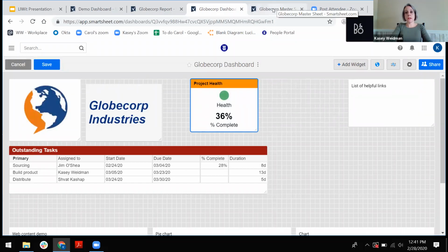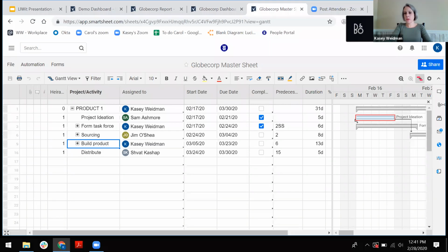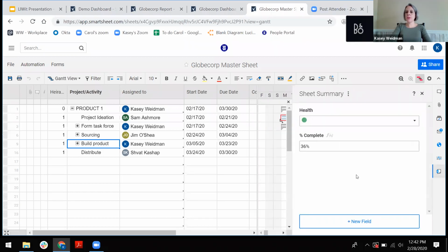And to show you where that data is coming from, and again, this is a newer thing with Smartsheet, over here on the right-hand menu bar, you have Summary. This is a place for you to enter fields that are either pulling from your sheet itself, like for example, this one I'm pulling from the top line, or this one I just created as a drop down so that I can go in as the overall project manager and say, oh okay, I think I want to make this one a yellow, whatever. And then it doesn't change anything on the sheet. It just gives you a way to pull data from the sheet without having it affect the underlying sheet.